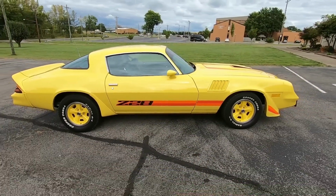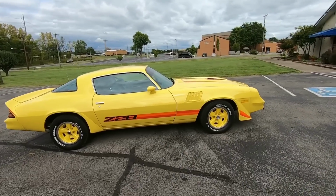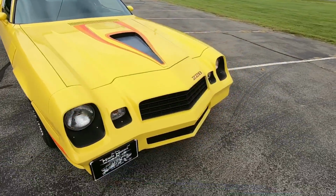All right, guys, I'm gonna do some undercarriage shots. We're gonna start up here in the front, go all the way around the car. Check out those detailed pictures for better pictures of the undercarriage, but we'll look up under here and see what you think.